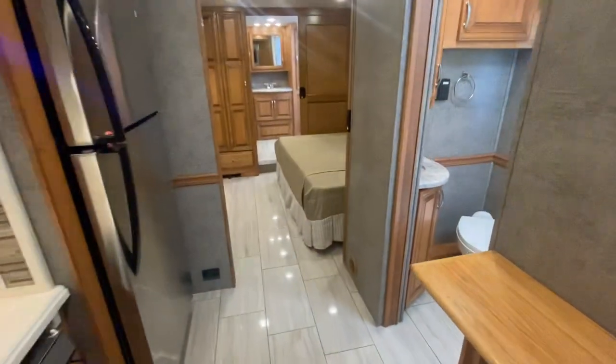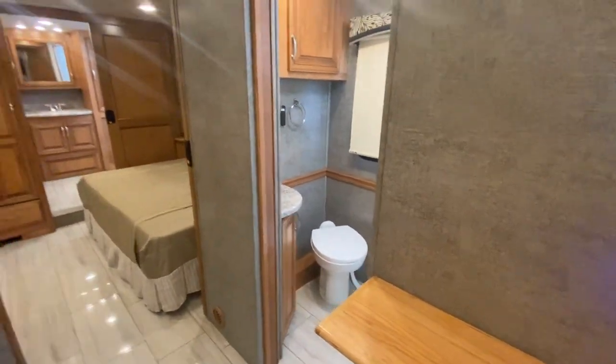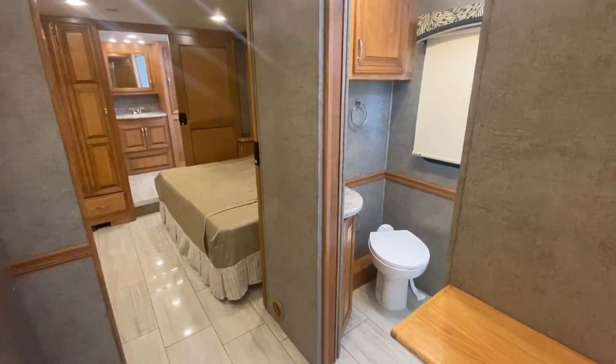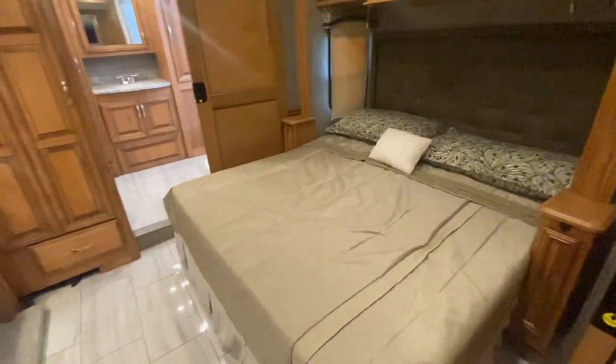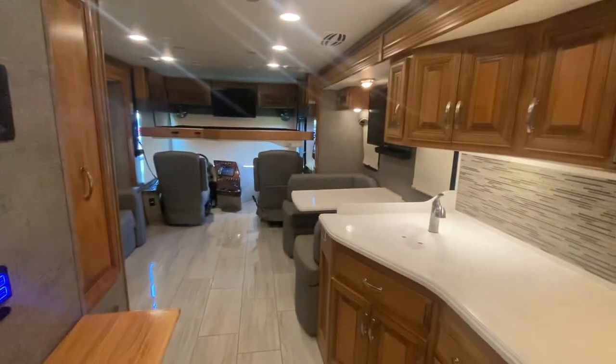Our PDI process is amazing. We're going to do a full inspection on this coach when you buy it, fix anything and everything we find wrong with it. Also, we invite you to come and stay with us for a night or two when you pick the coach up. And I'm going to put one of my techs with you for as long as it takes to get you familiar with the coach so you understand how everything works. All right. Also, I took a picture of it, and you'll see it on our website.